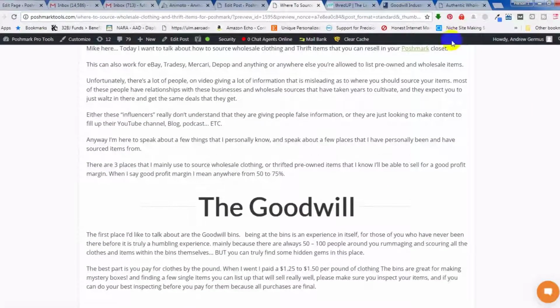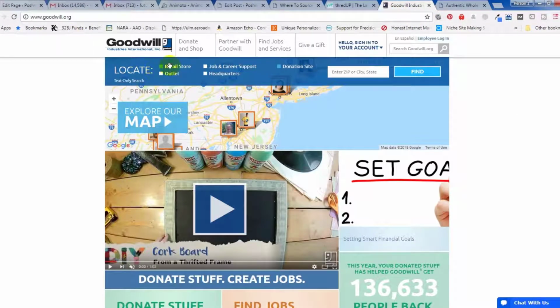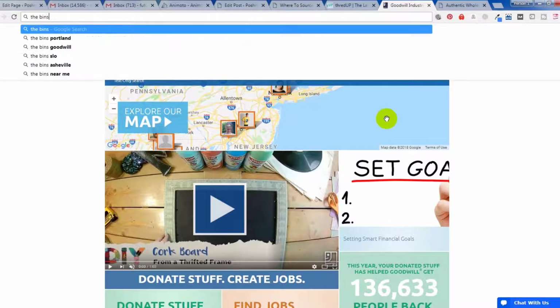The Goodwill is awesome. I've been going to these guys for a long time, and I live in New York, so there are a bunch of big Goodwill warehouses over here, and there's a place called the Bins. This is what people on Poshmark refer to. It's called the Bins, and it's pretty much, how can I describe it, just a big warehouse full of bins of clothing.